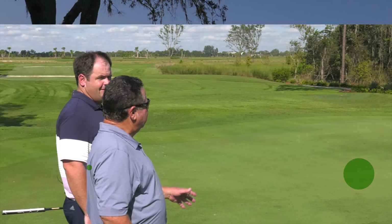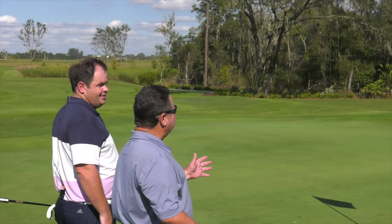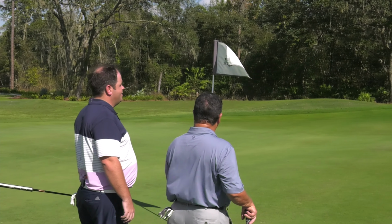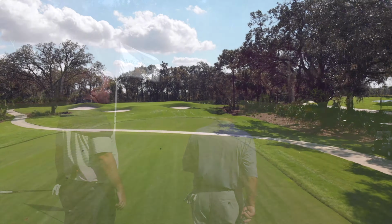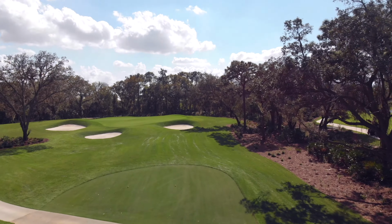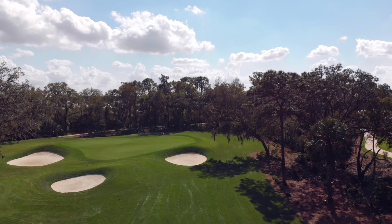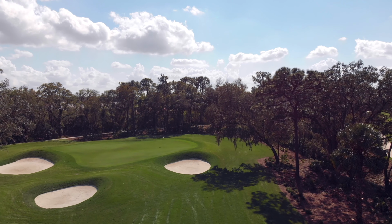This hole's the one where I get to exhale. My blood pressure goes down about 20 points. It's like a little cathedral here on 12. And of the 18 holes here, it's the only one that has no water on it. It's surrounded by nature preserve. It'll never change. It'll stay just like this.